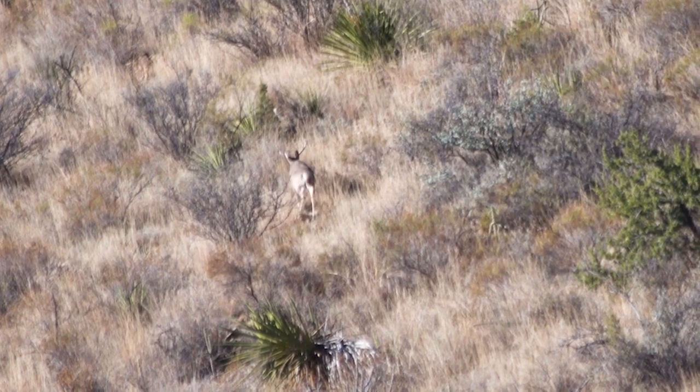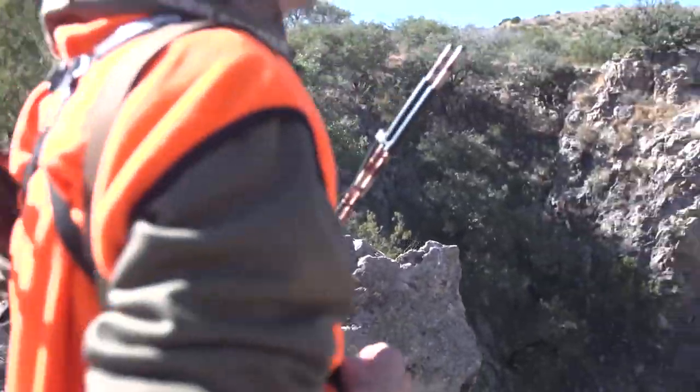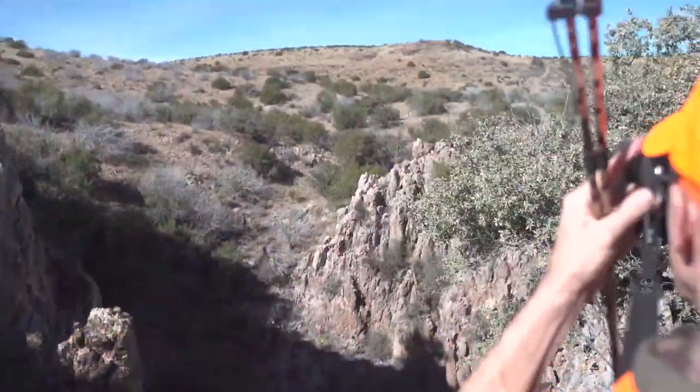It's a rare deer, it's a unique deer. It inhabits some great terrain. It's spot and stalk hunting on steroids. This is the kind of hunt I relish. This is why this is a bucket list deer for me.